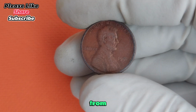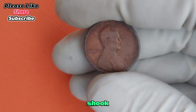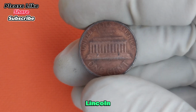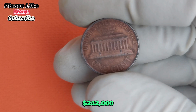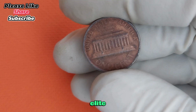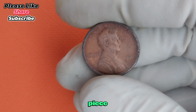Chapter 5: From 1 cent to $242,000, the auction that shook the coin world. In a recent auction, the rare 1991 D Lincoln cent fetched a staggering $242,000. The buyer? An elite coin collector who recognized the immense value and rarity of the piece.